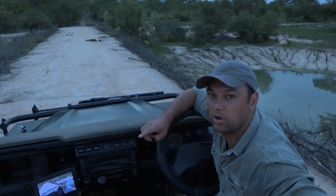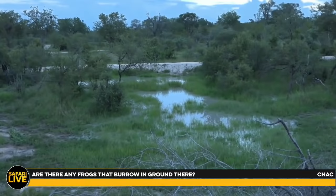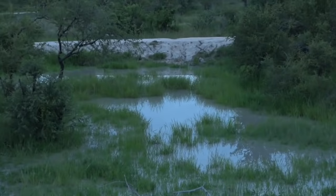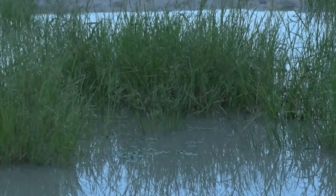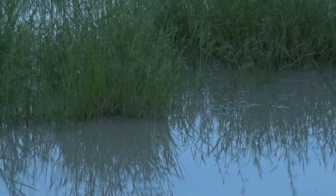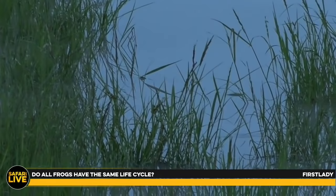You asked if there are any frogs that burrow into the ground or into the dirt. Yes, the bullfrogs are a perfect example of one of those. They do burrow underground. Sometimes they do sleep there until the rains and then they dig their way out again. You asked, do all the frogs have the same life cycle? Yes, lay eggs, tadpole, and then eventually frog or toad. So yes, they do have the same life cycle.